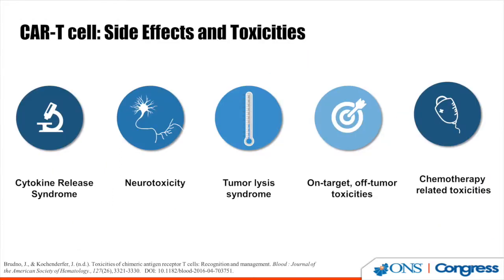So some of the toxicities that we can see for these therapies are significant, and nurses should know about these. The two big ones that are, I think, new oftentimes to nurses are cytokine release syndrome and neurotoxicity that can be associated with these CAR T cells. Tumor lysis is certainly a concern because we can affect massive tumor kill with these CAR T cells as they're interacting with their antigen. We can see chemotherapy-related toxicities. And then one of the other interesting ones is on-target, off-tumor toxicities.